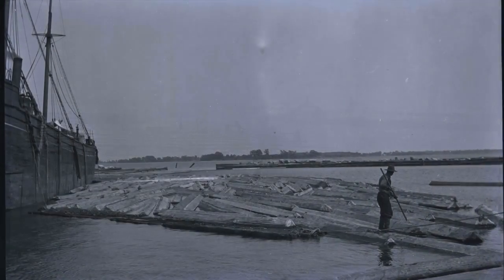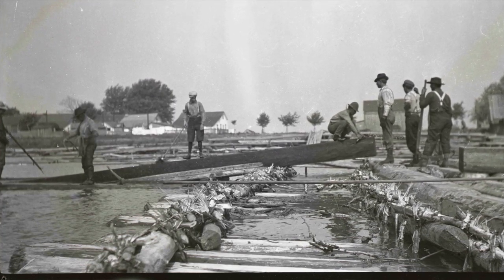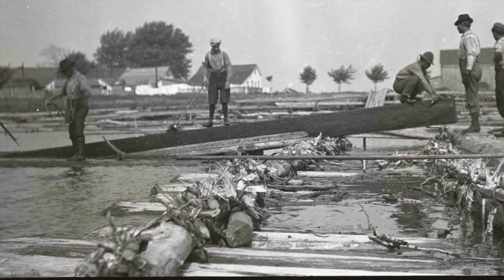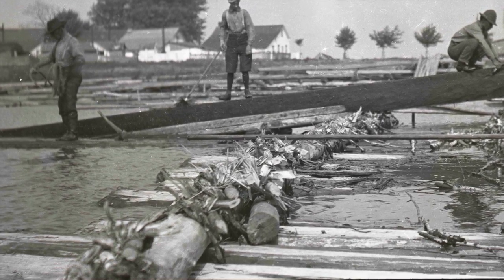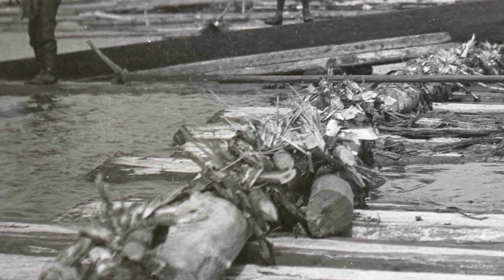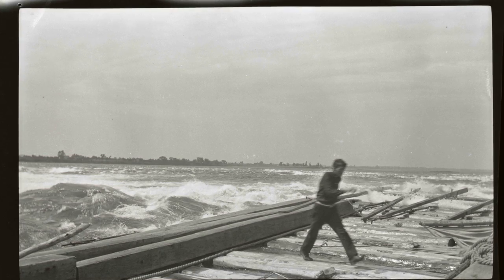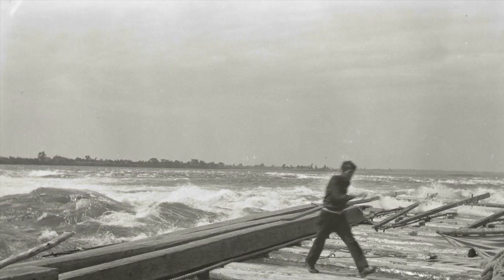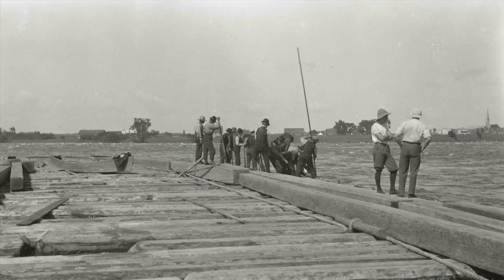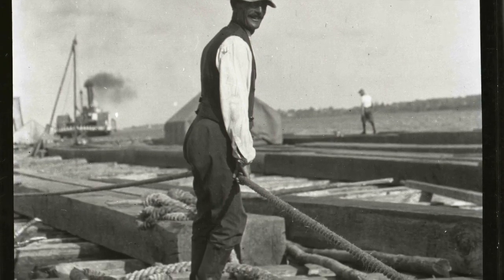and the lower level of the raft was made of pine because it floated, and the pine logs were bound together, as you can see, by saplings tying them to transverse logs, and that allowed the raft to undulate as it went over the rapids. Otherwise it would break up, I think. And you will see in these pictures that they then placed the heavier logs, the oak and elm, on top of that because they would sink in the water.